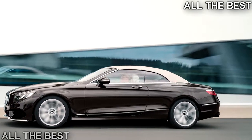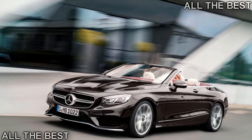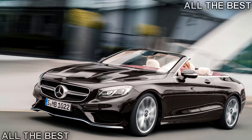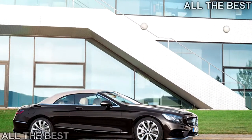$132,325 for the S550, $177,325 for the S63, and $248,825 for the S65. There's no reason to expect a significant departure for 2018 given the limited changes.